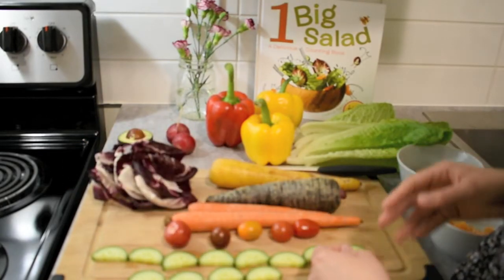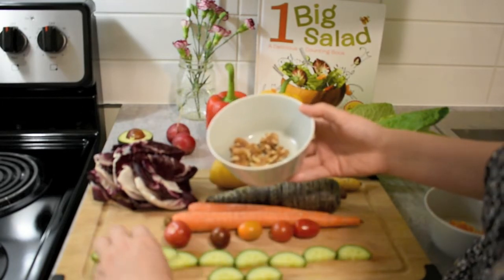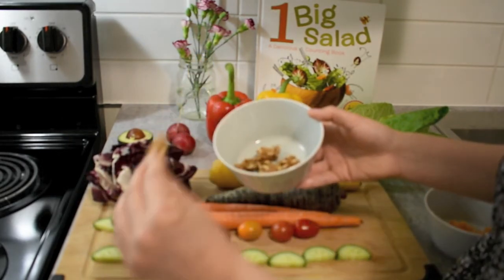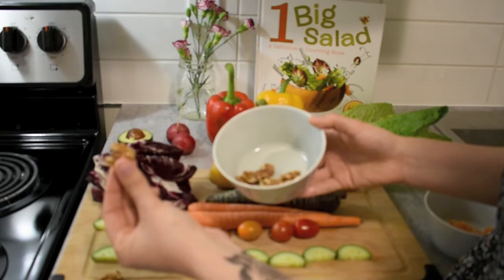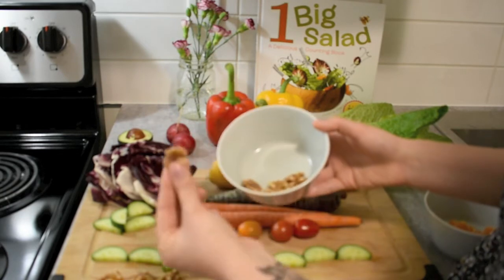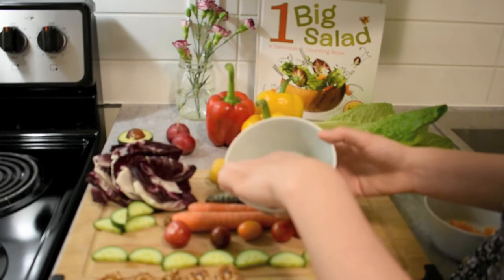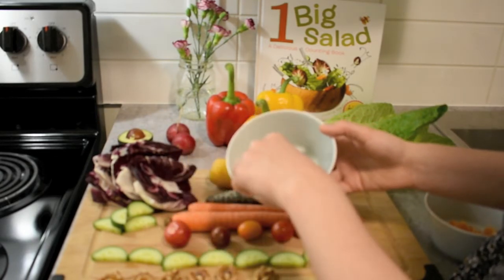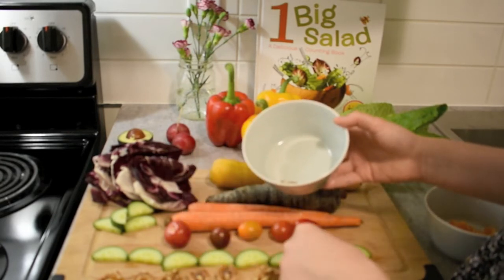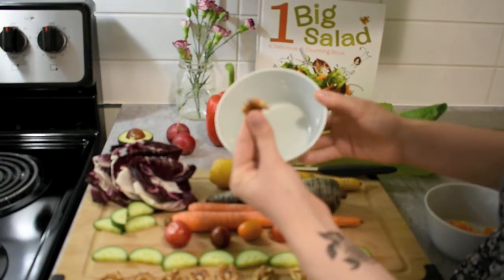Next, we had eight flying walnuts. Let's count and see if I have eight walnuts. I have one, two, three, four, five, six, seven, eight, and I still have one left in the bowl. I guess I get to eat this one now.